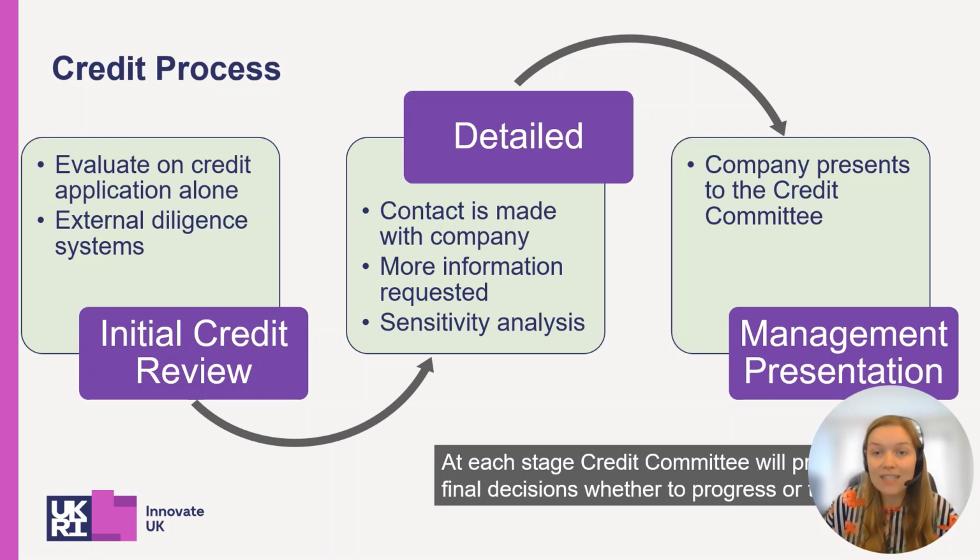They'll also carry out sensitivity analysis to see different scenarios and how the financial model plays out in a very positive scenario, or perhaps if things were delayed. It's really important that we carry out that sensitivity analysis to understand all the various different scenarios and how they might play out. They'll then pull together a detailed report for the credit committee, who will make the final decision as to whether to progress or decline. If there's still questions from the credit committee, it may go to management presentation. This is a great opportunity for you to present to the credit committee to support their final decision.